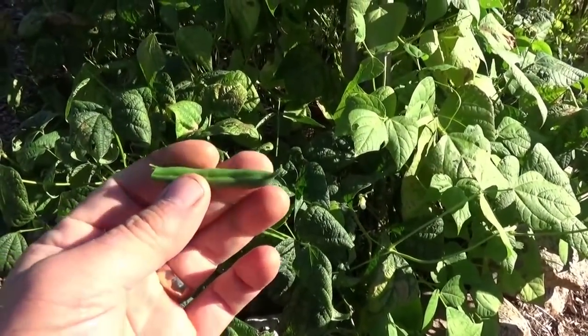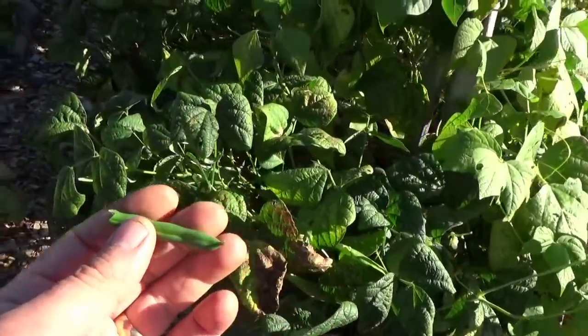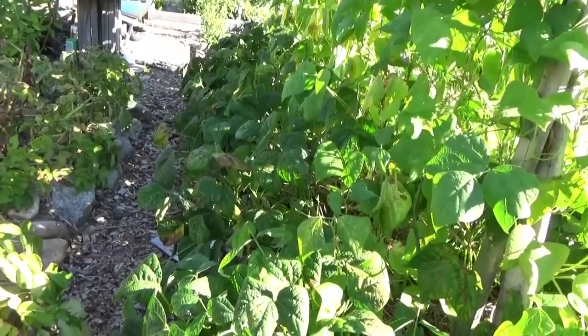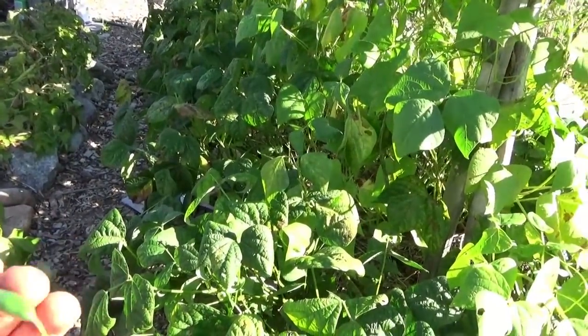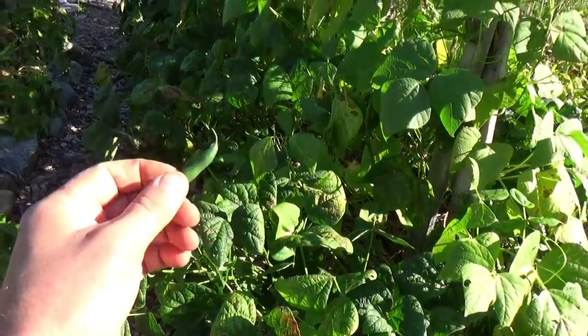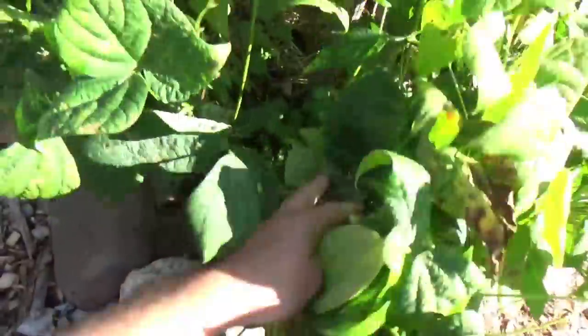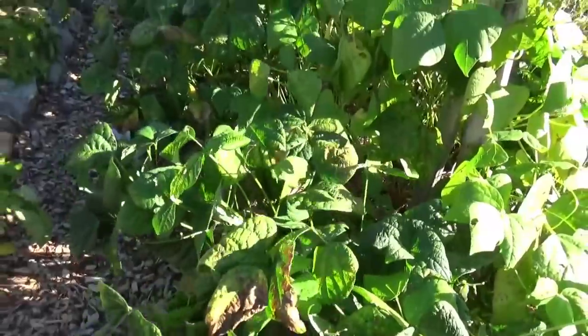I don't like them. I can say a lot of them are still on the vine here because I got enough beans that I don't really need them. There's still a fair number on the vine, but I'm just not happy with them.